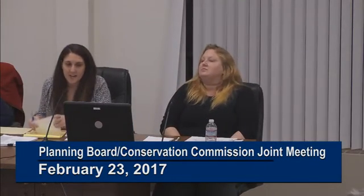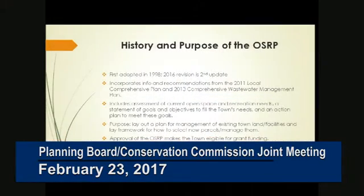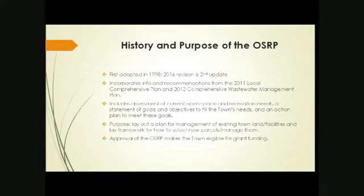So our first slide is the history and purpose of the Open Space Recreation Plan. It was first adopted in 1998, and this is the second update of the plan. The first update was completed in 2010. So why is this plan so important? It's important because it makes the town eligible for grant money, which is extremely important. And it also lays out a plan for land management.